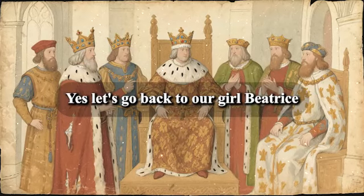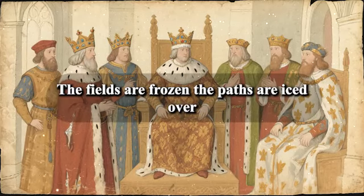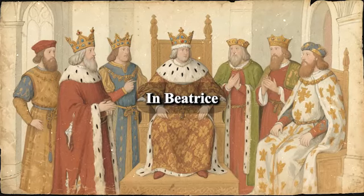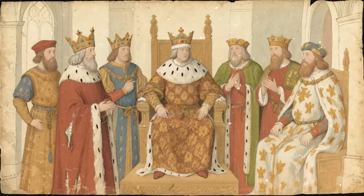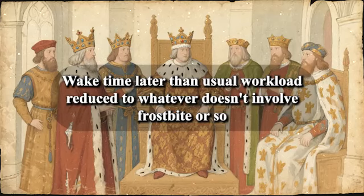Let's go back to our girl Beatrice. It's January. The fields are frozen, the paths are iced over, the air hurts. And Beatrice, being a professional in the art of not dying, takes the most obvious approach. She slows down, way down. Wake time, later than usual. Workload, reduced to whatever doesn't involve frostbite or soul loss.